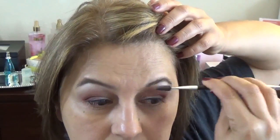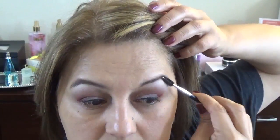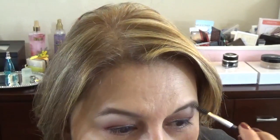Okay. This one's always the hardest one for me to do, especially because I don't have any hair here. Something must have happened when I was little and I must have hit myself there or something. So this one always looks shorter and it looks like crazy eyebrows if you really pay attention. But we're not going to pay attention. We're going to keep on going. Okay, let's hope that looks okay. So those are my eyebrows. They're a little bit darker.